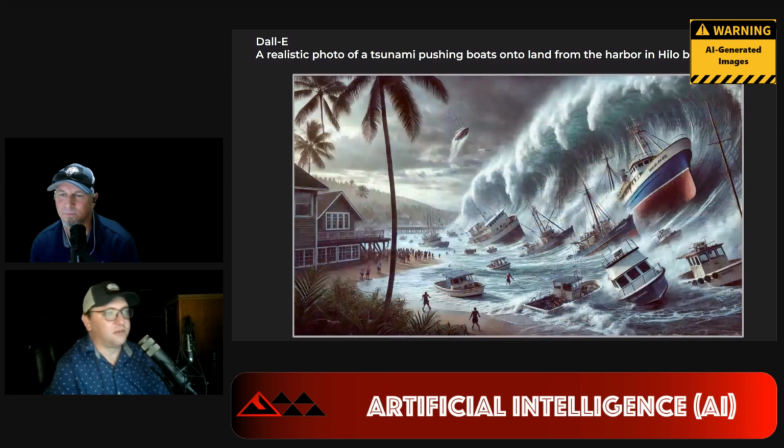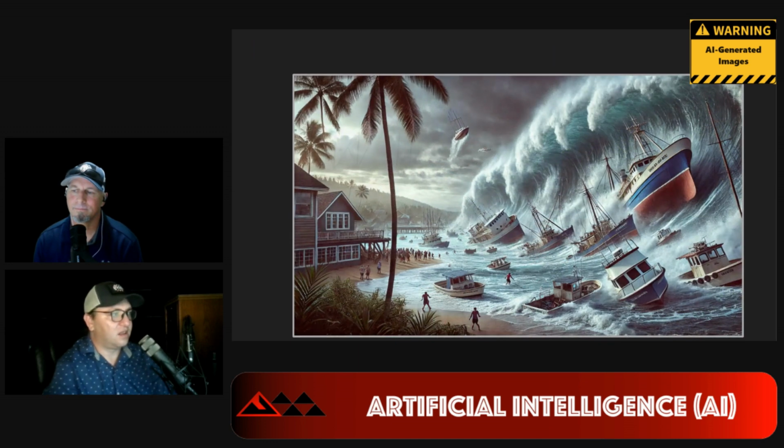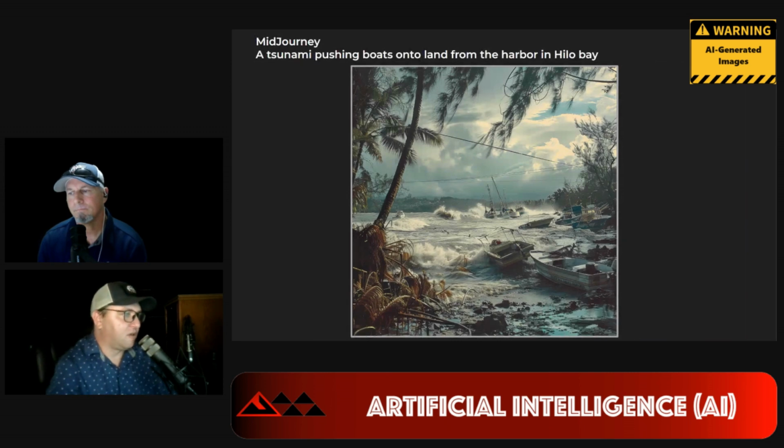They get closer, and there's also a space boat. If you notice that on the top, that's a very expensive boat. So now we tried the same thing over on MidJourney, and we're already doing better. We've already got something that looks kind of believable here.